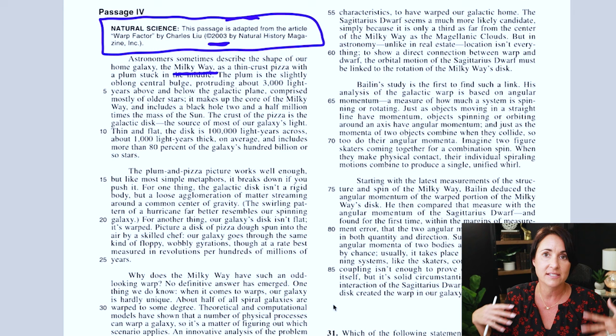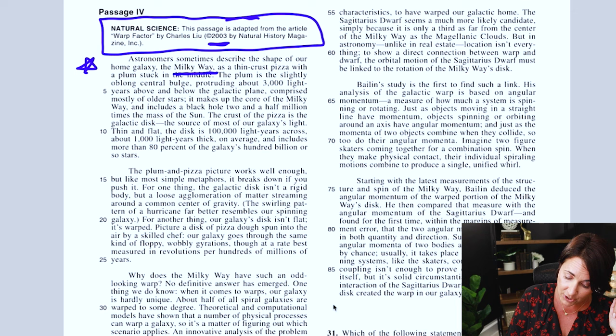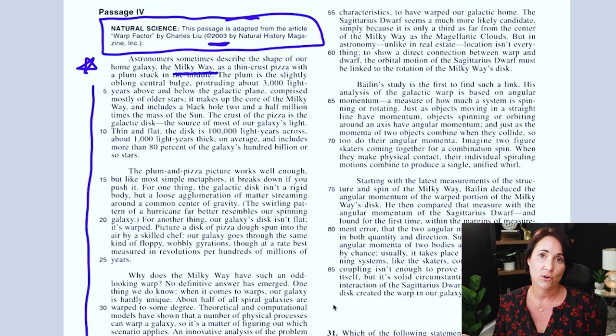Now, most people, they'll start here, and they'll start reading all the way down, reading the entire passage, and then they go to the questions. And then what do they have to do? Go back and reread everything and then answer the question. Then they read another question. Then they go back and reread, right? I'm going to tell you to work backwards from the questions, all right?